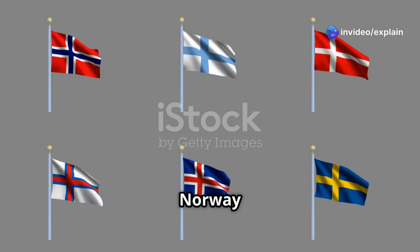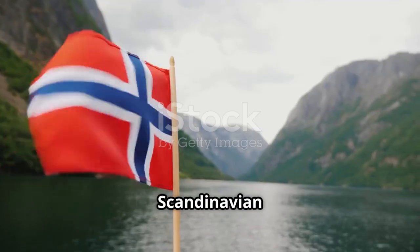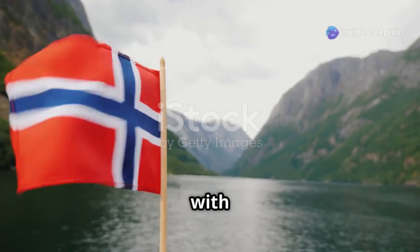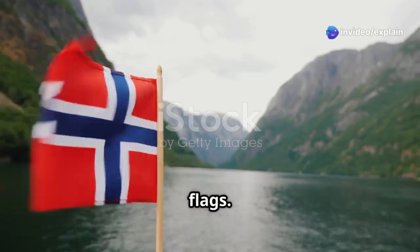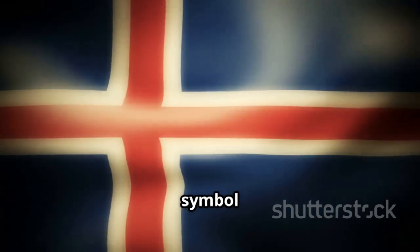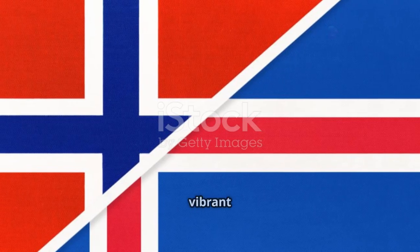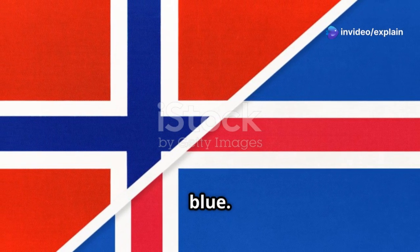Chapter 3, Norway and Iceland, a Nordic cross to bear. Our Scandinavian journey takes us to the icy landscapes of Norway and Iceland, two nations with a shared Viking heritage and, unsurprisingly, very similar flags. Both proudly display the iconic Nordic cross, a symbol deeply rooted in Scandinavian history and Christianity. Both feature a vibrant crimson field, bisected by a white cross, itself outlined in blue.